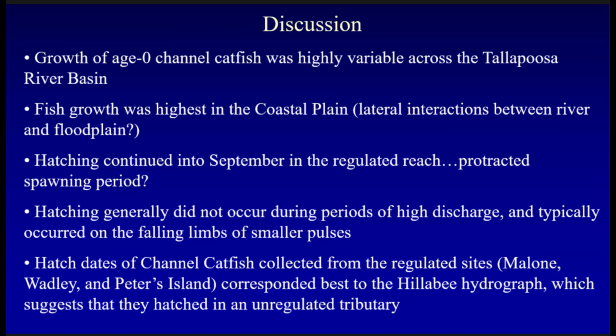So growth of age 0 channel catfish was highly variable across the Tallapoosa Basin. It was highest in the coastal plain. We partly attribute that to probably floodplain inundation. Increased access to the floodplain provides a terrestrial source of nutrients, refuge that may support growth and survival of these young fish.